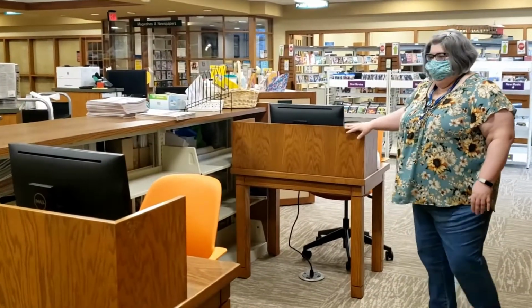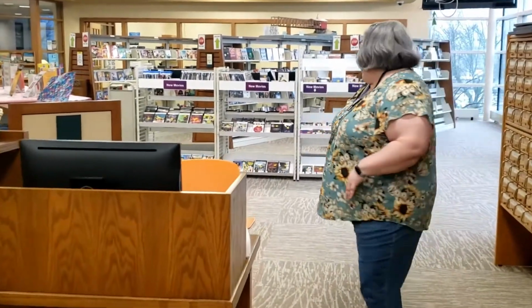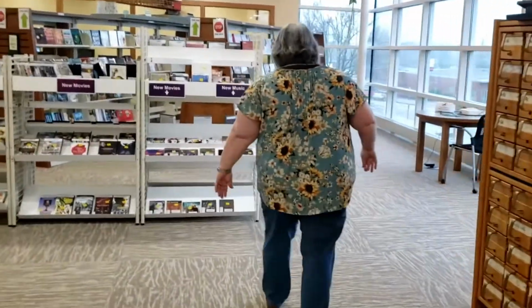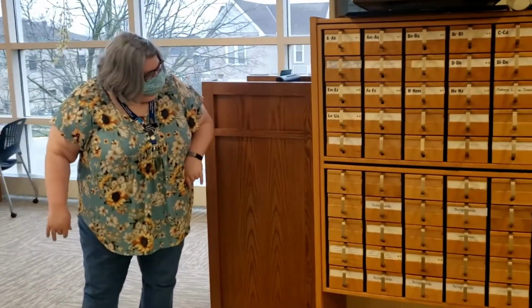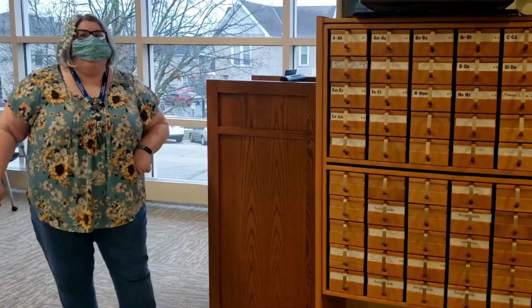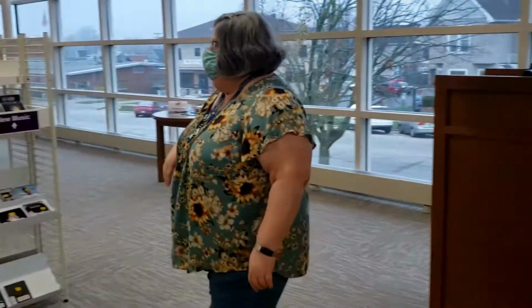That's what these computers here are for, people who really have no experience and need a lot of help. And then over here, we have, this will eventually someday be a seed library. We're working on that process right now, but we're excited to have that. And that's like gardening seeds? Yes.